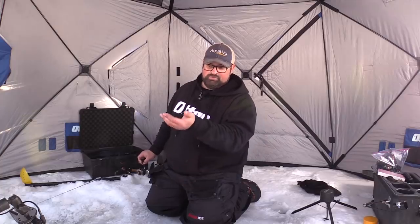Especially since they can be spread out in this whole water column. I've had them all the way from 17 feet all the way down to the bottom. So they can be anywhere.